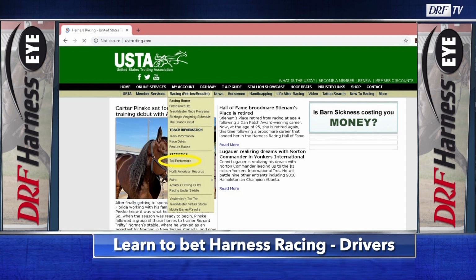I believe it compiles stats for the U.S. and Canada, so all of North America. You could sort it by starts, by number of wins, by money earned, purse money earned. I find it very interesting when I like to sort it through the money earned and see how much a certain driver has earned versus how many number of wins they have.